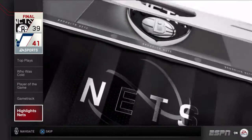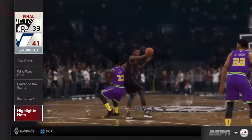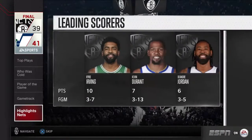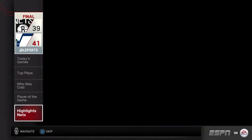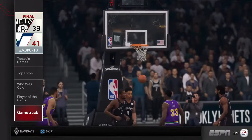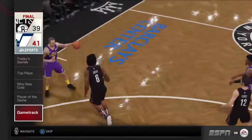It wasn't a great performance by these guys, and unfortunately, we have video evidence. Viewer discretion advised. Check out the leading scores for the Brooklyn Nets. Game track. Field goals. Neither of these have an impact on defense. As you can see here, they were each pretty successful with some efficient scoring.